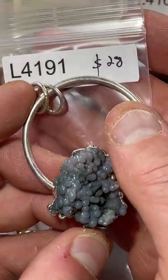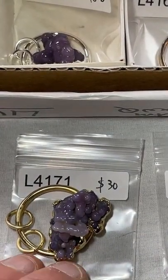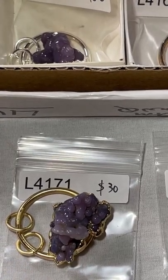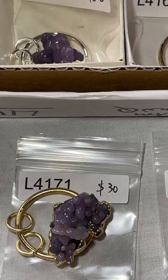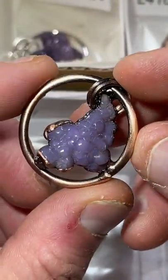$14 on that one, JB Limonada. Limonade. Okay, we got what we got. What have we got? We already did that one.